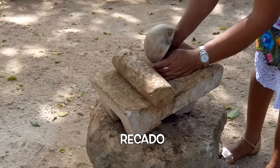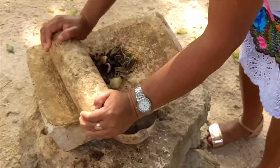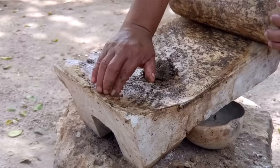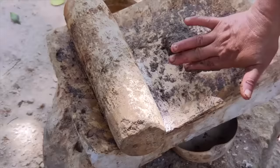To prepare the cochinita pibil and relleno negro, Chef Rosalia makes a recado, a paste of spices and herbs, on her metate, a stone grinder traditionally used by the Mayans and other ancient Mesoamerican corn cultures. In the Yucatan, the three most famous recados are negro, which is used for the relleno negro, rojo, which is used for the cochinita pibil, and recado blanco, which is the base for all other recados.